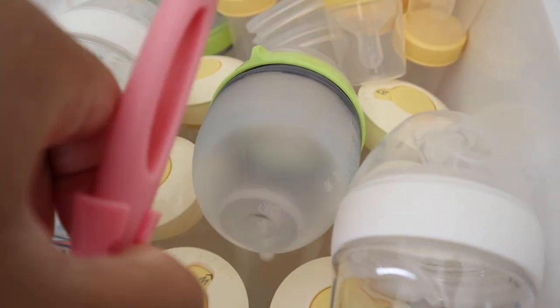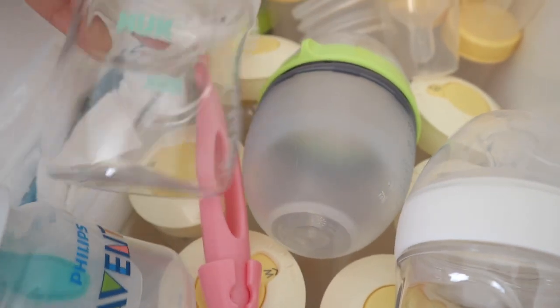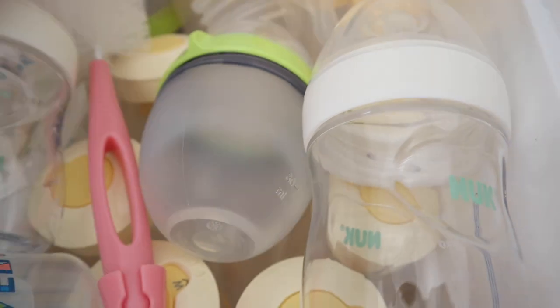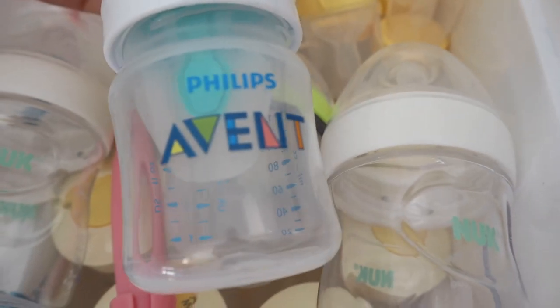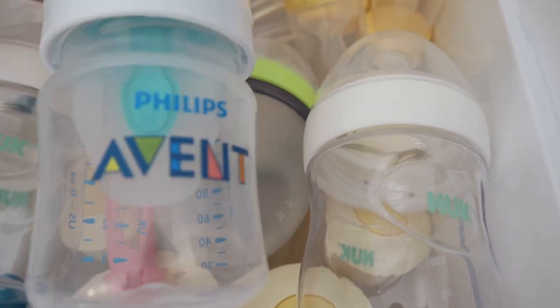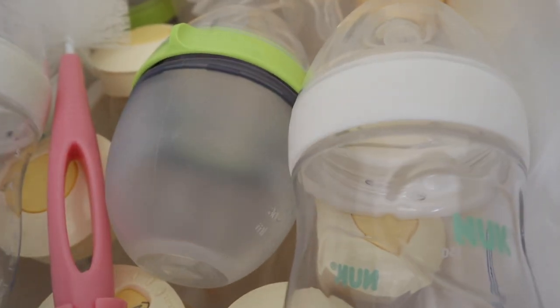And then, you know, the bottle brush, and I have this Nuk bottle. I have two of those, and two of the Comotomo ones, and then I have this Philips Avent bottle, which is only one, because I got this in a bag from Buy Buy Baby.